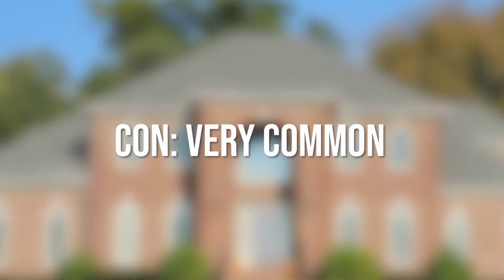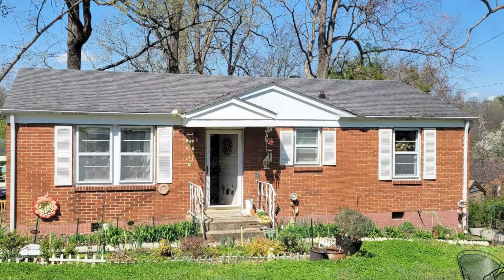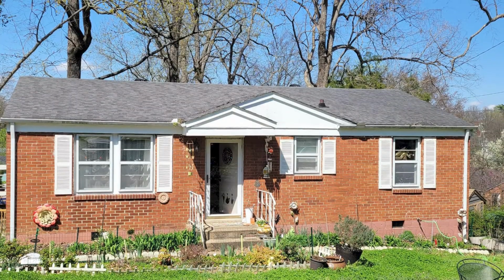Con, very common. Now, with architectural shingles being such a popular choice, it does come with the downside that if you choose to have architectural shingles, chances are your neighbors will, and their neighbors will, and just about everybody else will have architectural asphalt shingles. Now, this is not to say that architectural roofs look bad. They don't by any stretch of the imagination. However, if one of your main priorities with a new roof system is having your roof pop out in your neighborhood, it might not be the choice for you. However, there's still an option.